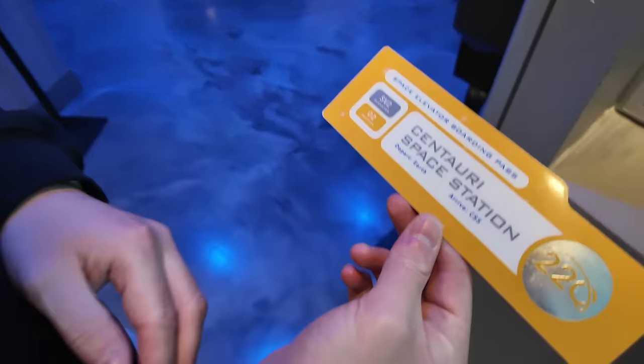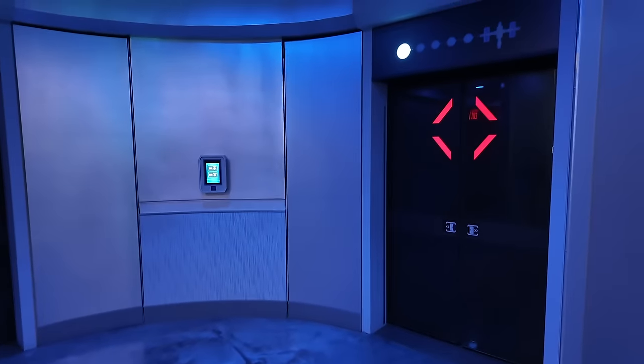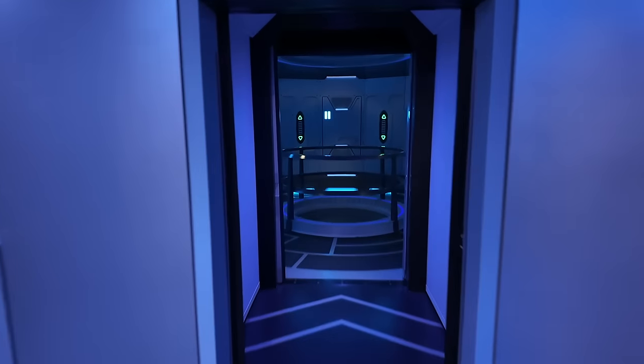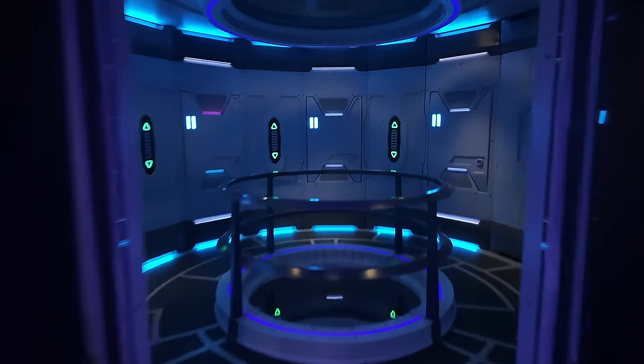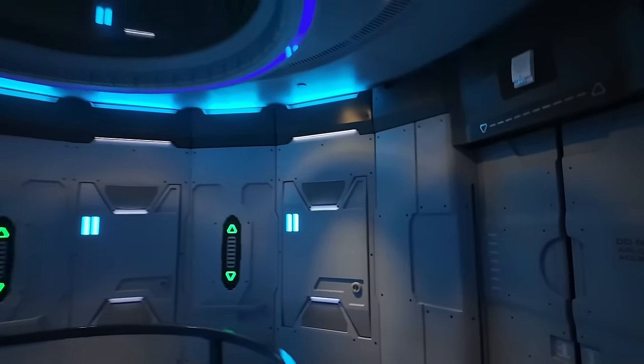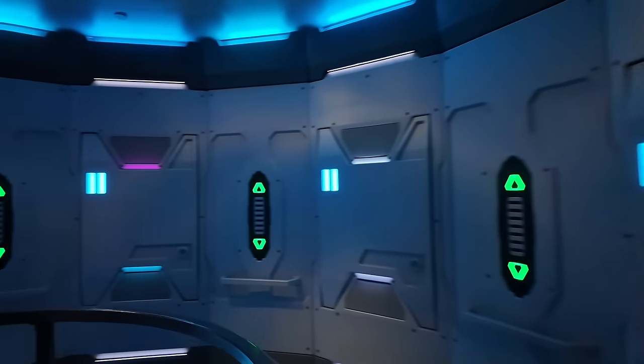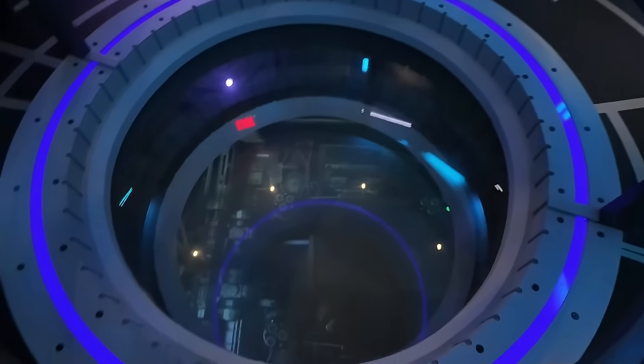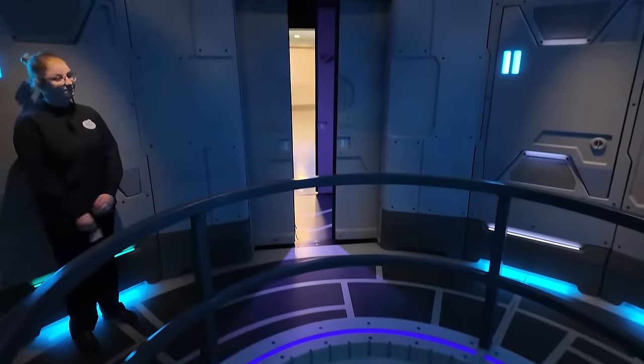Boarding pass to the space station. Thank you. Welcome aboard this elevator. In just a few moments, you'll be on your way up to Space 220 aboard the Centauri Space Station.